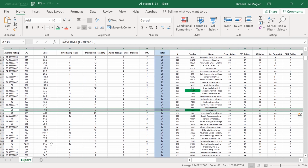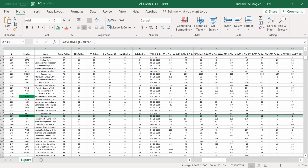And finally, let's take a look at CarMax, ticker symbol KMX. It is currently number 237 out of my list, which is definitely getting up there in what I would consider investing in. Looking at the EPS change the past couple quarters, I really like seeing this accelerating pattern upward.